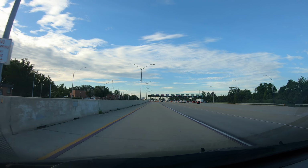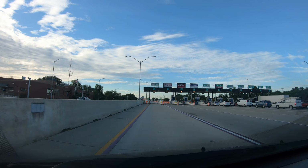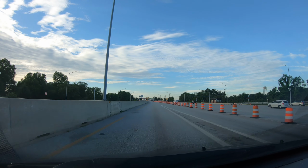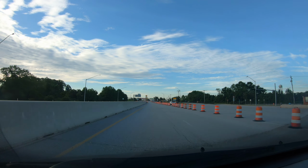You're supposed to go through here at 15 miles an hour. You know, I've gone through as fast as 50. You just got to be careful. And here we go. Okay. That was at 40.